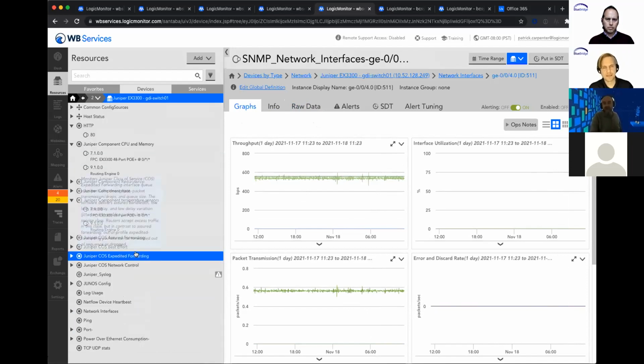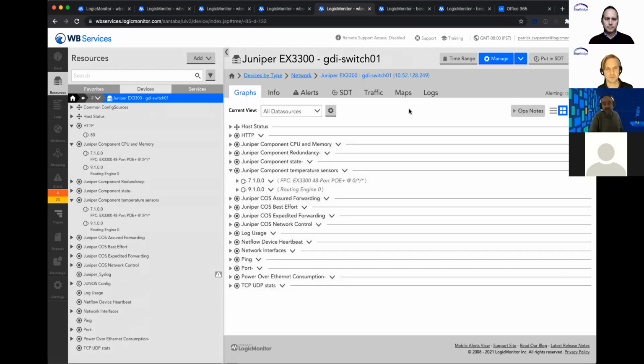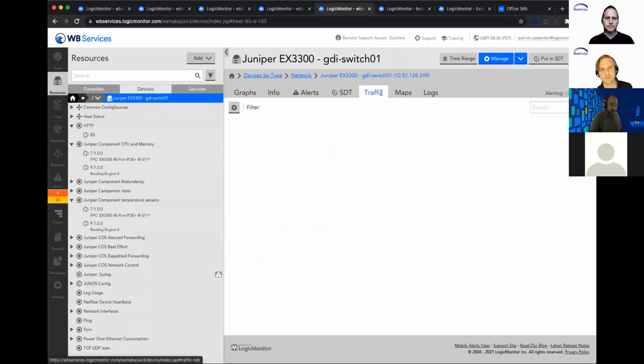It's all based around using templates. So you can set custom thresholds, have different thresholds for different priority systems, and all that's built around a templated approach where as soon as I put a server in that critical folder in our resource tree here, it will automatically get the types of thresholds that I want it to have.